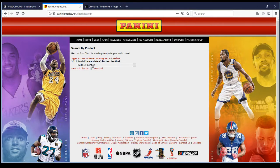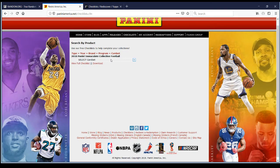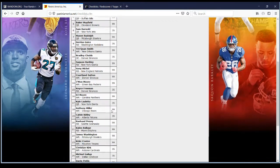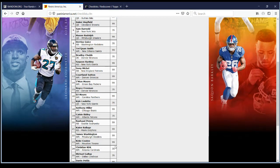Now let's go take care of verifying our little cards. See how handy that is? I already had up most of what we needed to know because I figured we would pull some redemptions. So we're looking for Immaculate Signature Rookies, our first card set, if I can scroll down to that. Immaculate Signature, did it say Patches? It does. Immaculate Signature Patches Rookie. Card number 23, we should find Kiki. There he is. Texans as we expected. That one's going to be numbered to 99, so let's add it.